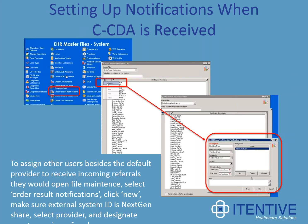Setting up notifications when the C-CDA is received. In order to assign users other than the provider to receive incoming referrals, so referral staff, clinical staff, these changes would be made in file maintenance under the order result notifications option. You would first click New, set the external system ID as NextGen Share, select the provider, and designate the user or users to receive the incoming referrals.